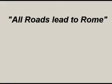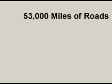Roads also played a big part in Rome. There is a quote, and many of you probably have heard of this: all roads lead to Rome. Back then, this was true. All roads expanded outwards from Rome. This was to stop uprisings and rebellions against Rome. At the peak, the roads stretched out 53,000 miles.